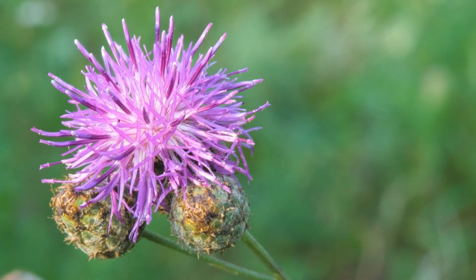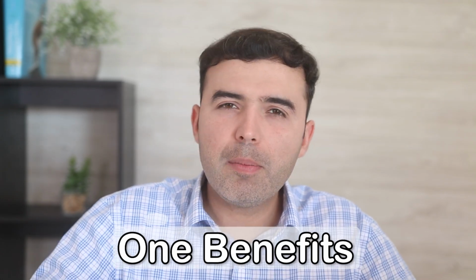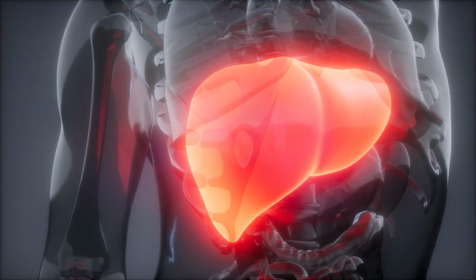Number 5, milk thistle and liver function. Start consuming milk thistle. Milk thistle is known all over the world for being that kind of detoxifying herb that can change many things. Now, there's one benefit that not many people talk about, but milk thistle is one of those herbs that can favor the lightening of the skin. You see, milk thistle is a true natural gem for liver health. It increases, by the way, glutathione production, which in turn has anti-melanogenic properties.